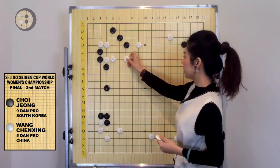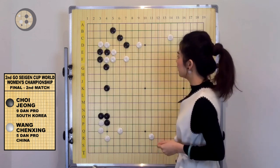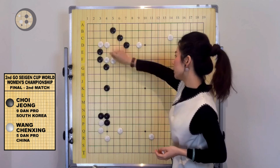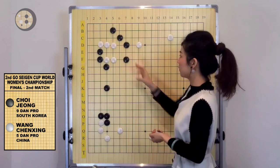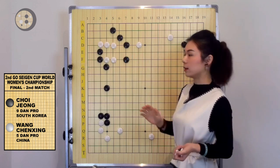If white just simply jumps on the top, now it gives the perfect timing for black to cut. And since black already has the Kasumi in the corner, white now doesn't have enough eye space to live. But if white simply fixes the cutting point, now it gives another perfect move for black to jump out. And after black jumps out, this whole white group is still heavy.